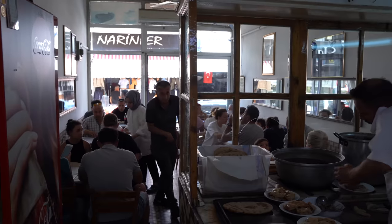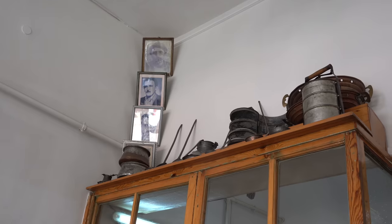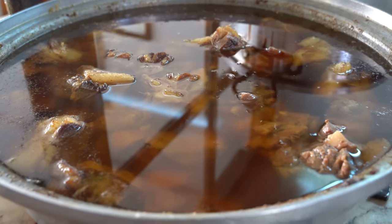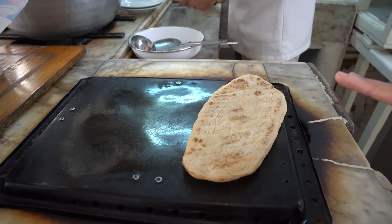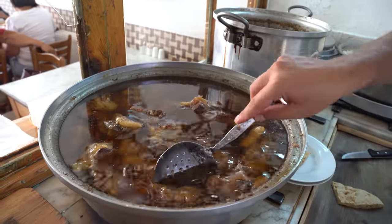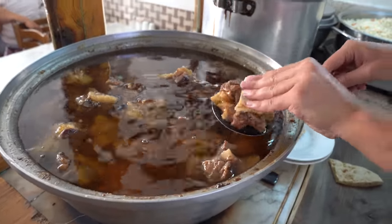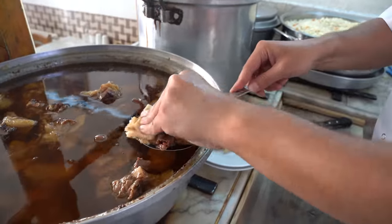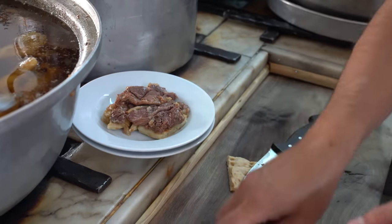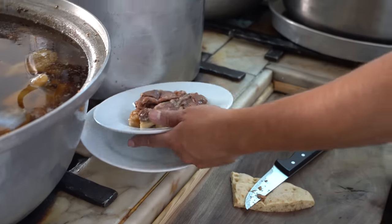Merhaba. Oh, homemade bread, pita. That's where it starts. This is their secret recipe. They've been making this dish for 5 generations. 182 years.